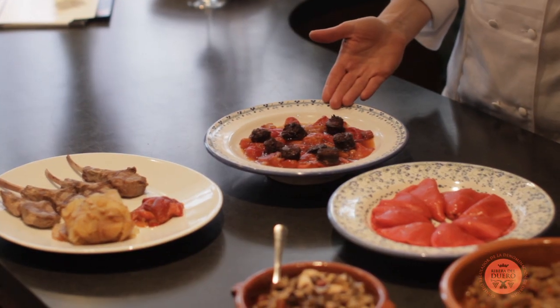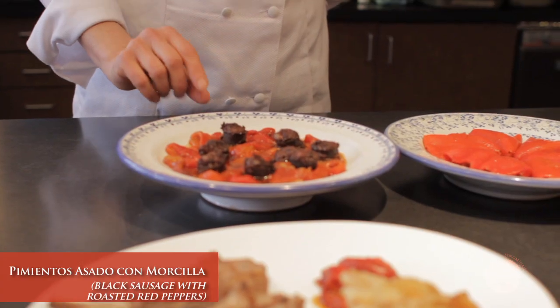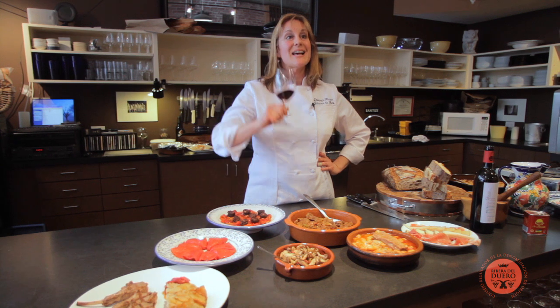And another typical thing from the region are pimientos asados with morcilla. It's a blood sausage, very typical of the region, of Burgos to be precise. And this is the sort of dish that would go with almost anything. We have protein and then the sweetness of peppers, and it's wonderful with all Ribera wines. Salud con Ribera!